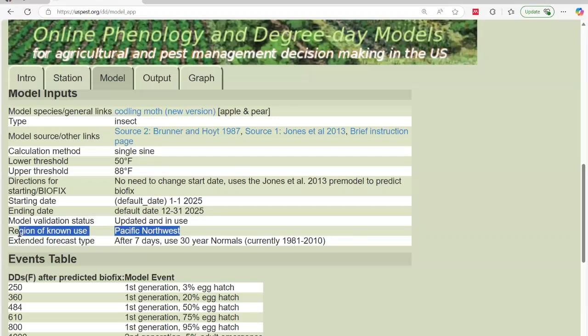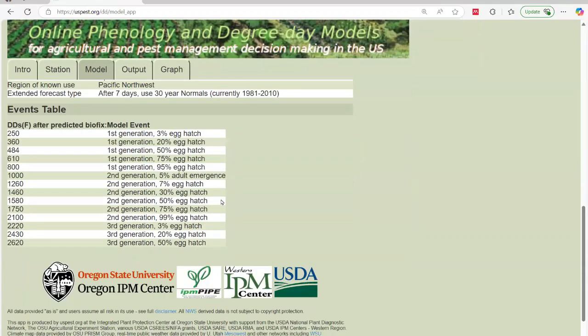You can note that the region of known use is in the Pacific Northwest. So it's saying, okay, cool, people in the Pacific Northwest are using this. That's us. So that's what we'd expect. Okay, now what is this model providing us with? It's saying again the number of degree days. So we see that over here, for instance, is 250 for an expected life stage event for a pest. So for instance, at 250 degree days accumulated in a year after your biofix date, so after the start of development, we would expect to still be in the first generation of codling moths, with just 3% of the eggs having hatched. And then you can see as we go down here through subsequent generations and developmental events, this is the data that this model is going to be pulling from.